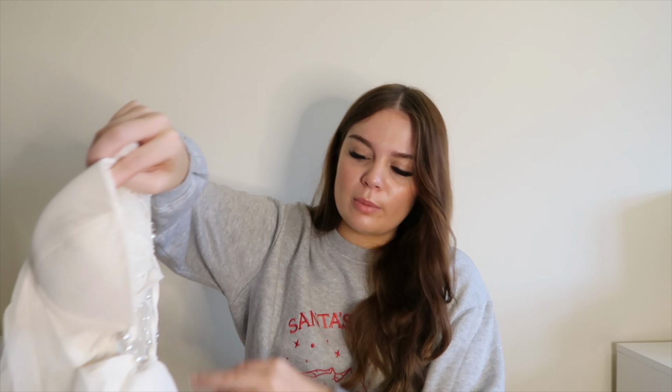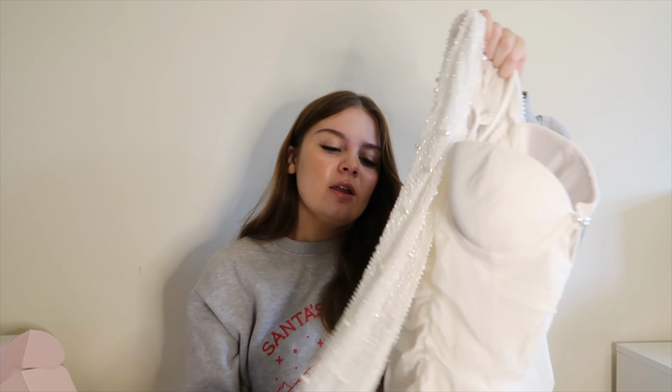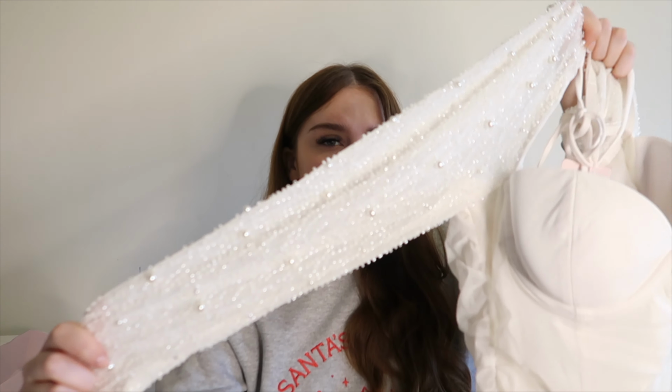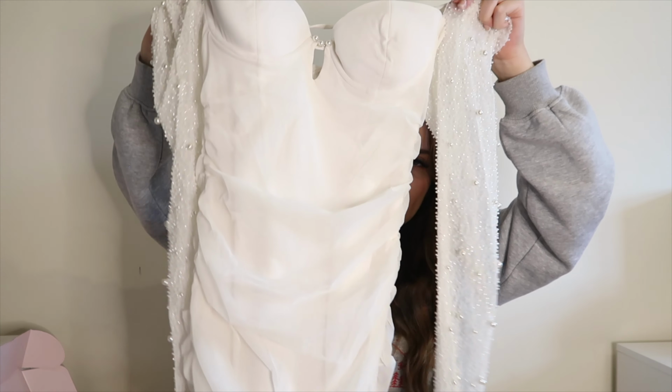What do you want? Okay, I feel like this is quite an old dress on Polly. I've seen it for a few years, but I feel like it's quite timeless, to be honest. These are the sleeves, and they are heavy. Let me tell you, they are heavy, but they look like snowballs. That literally looks like snow. So it's just a normal ruched bodycon dress.